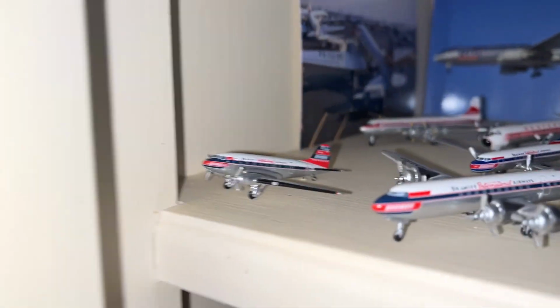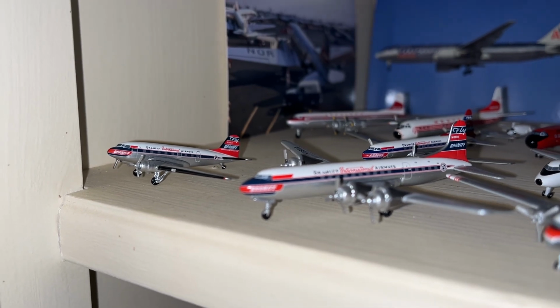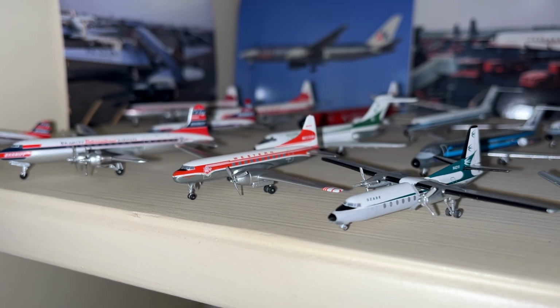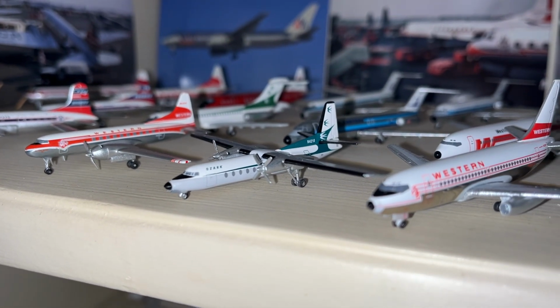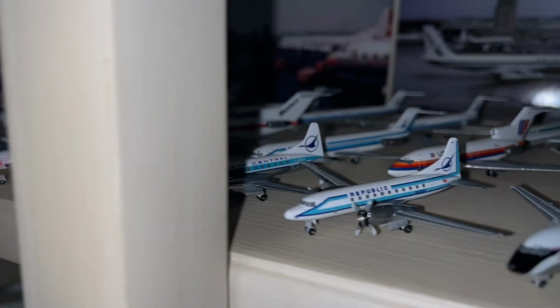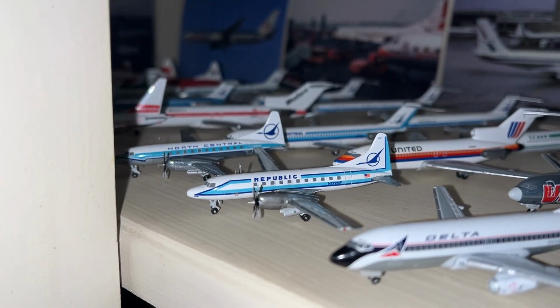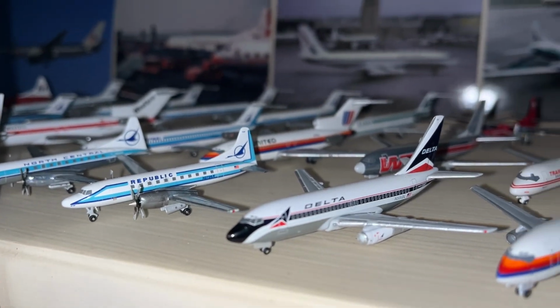And then on to row 3, we've got a couple Braniff aircraft, DC-3 right there in the back, and then a DC-6 up front. Both of these are Aero Classics from a 2-pack. Western Convair 240 by Aero. Ozark Fairchild FH227 by Aero. Western 737-200 Indian head livery by SMA. And then a couple Herman planes right here. We've got a North Central Convair 580 in the back, and then a Republic one up at the front. Both of them are Gemini jets.